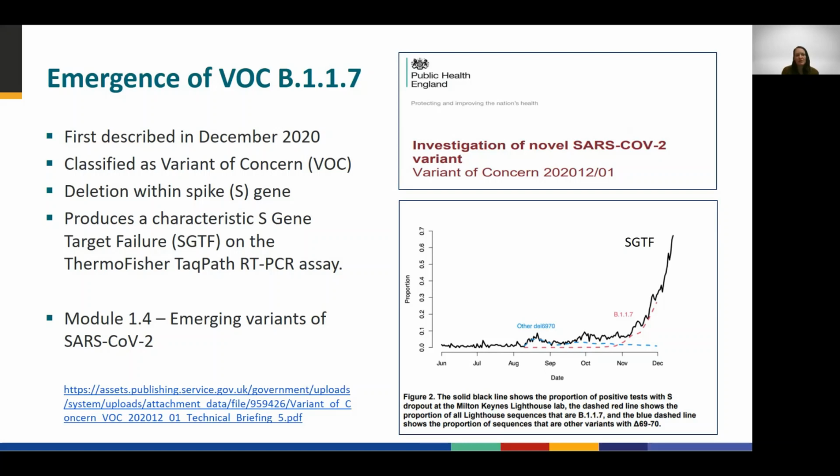This deletion happens to interfere with the Thermo Fisher TaqPath RT-PCR diagnostic assay's ability to detect the spike gene. This ends up producing a characteristic S gene target failure, also known as SGTF. This plot, taken from the early report on B.1.1.7 in the UK, suggests that SGTF could function as a diagnostic screening tool for B.1.1.7. For additional information on this and other emerging variants of SARS-CoV-2, see Module 1.4 of the Toolkit.